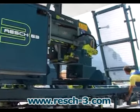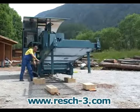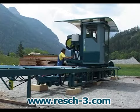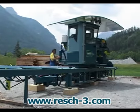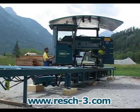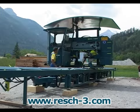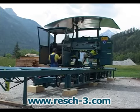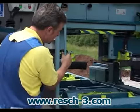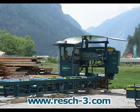The extension rails of the guideway are unfolded hydraulically. This considerably reduces the time required to erect and dismantle the machine. The saw unit can be rotated into place easily, using the built-in hydraulic turning fixture. The system is now ready for use.